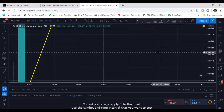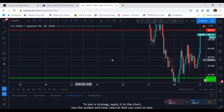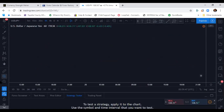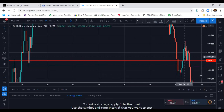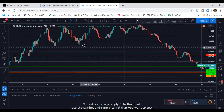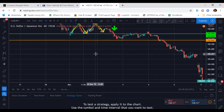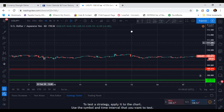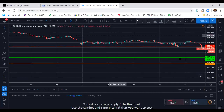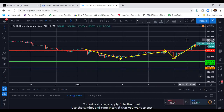All right. Oop, I had this one backwards too. Sorry, guys. When Zoom and TradingView get together, they kind of mess with each other electronically here. So that was my first. And my second trade. There we go.